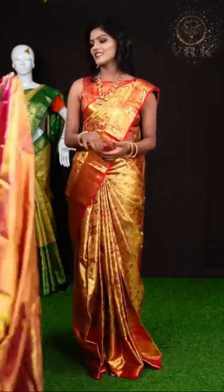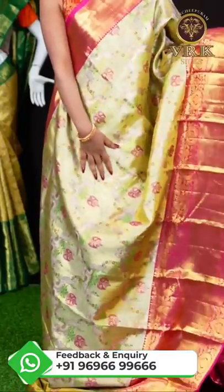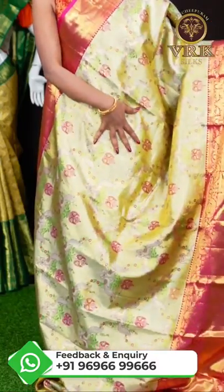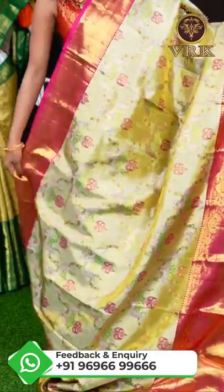Next saree. So here we have another beautiful one. It's a greenish gold and pink color combination saree. All over the body you can have a look. It has got green and pink color meena work outline around this designer booties, it has got peacock's flowers. It's very pretty. And a big border in pink color.